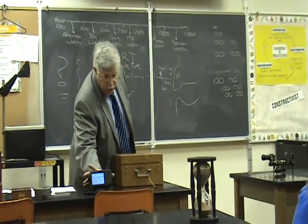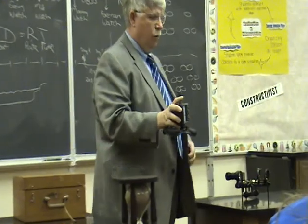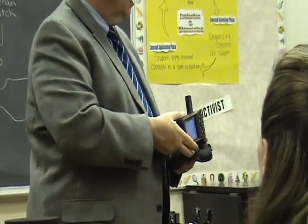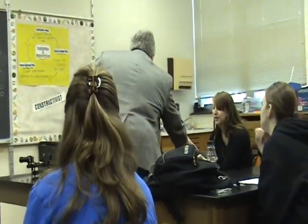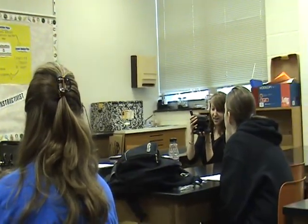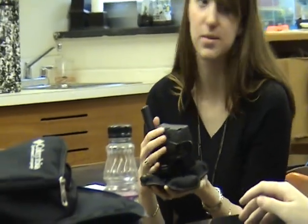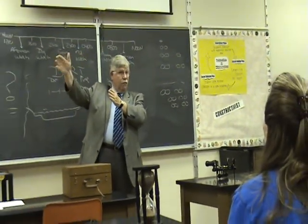Nowadays, all that is done in this little gizmo right here, which is called a GPS unit. And this little unit is a receiver. And what it does is it receives a signal from satellites that are passing around the Earth, and it knows where the satellites are supposed to be, and it knows that it should receive a signal at a certain time, and if it receives it at a different time, that's because of the time it took the signal to travel from the satellite to the unit.